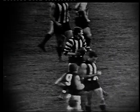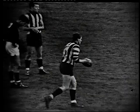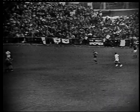And Terry Waters is proving a sensation for this club. He was mixed up in a tremendous football controversy only a few weeks ago because Dandenong refused to clear him. He played a sensational first up game. He's got 6 goals so far. This could be a 7th from 50 yards out and straight through. Magnificent goal to Terry Waters. It's Waters Day at Collingwood.